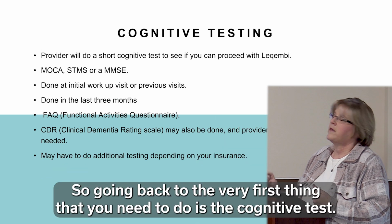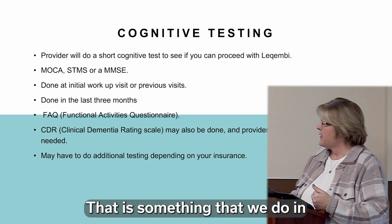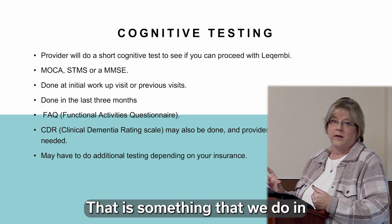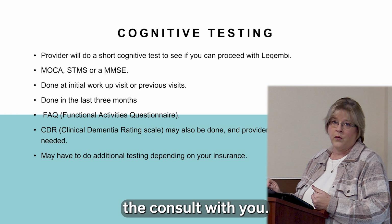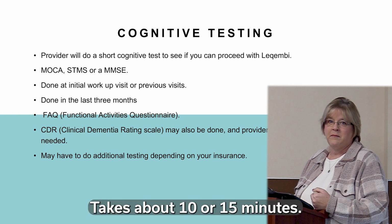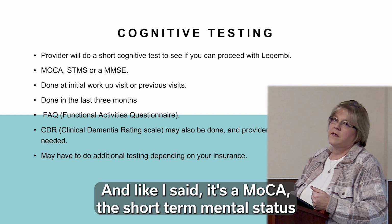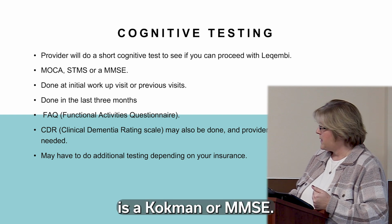So going back to the very first thing you need to do, which is the cognitive test. That is something we do in the consult with you. It takes about 10 or 15 minutes, and like I said, it's a MOCA, the short-term mental status, a Kokmen, or an MMSE.